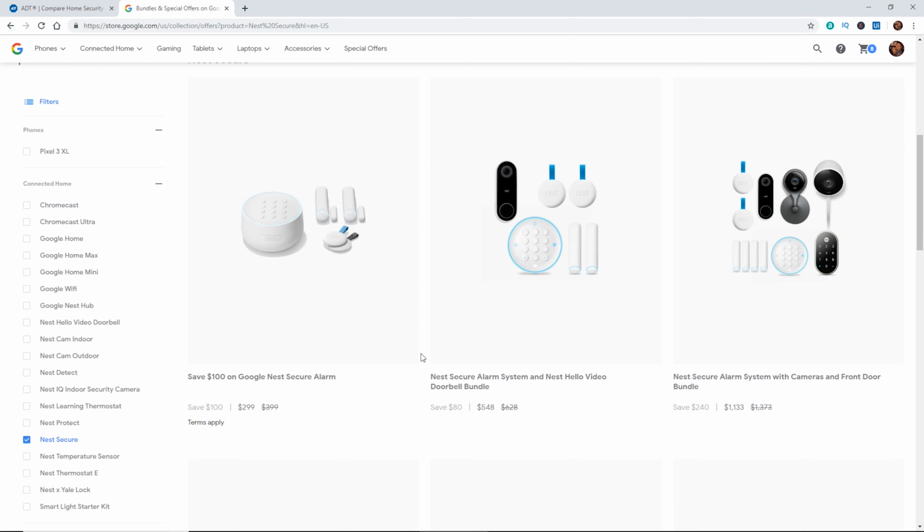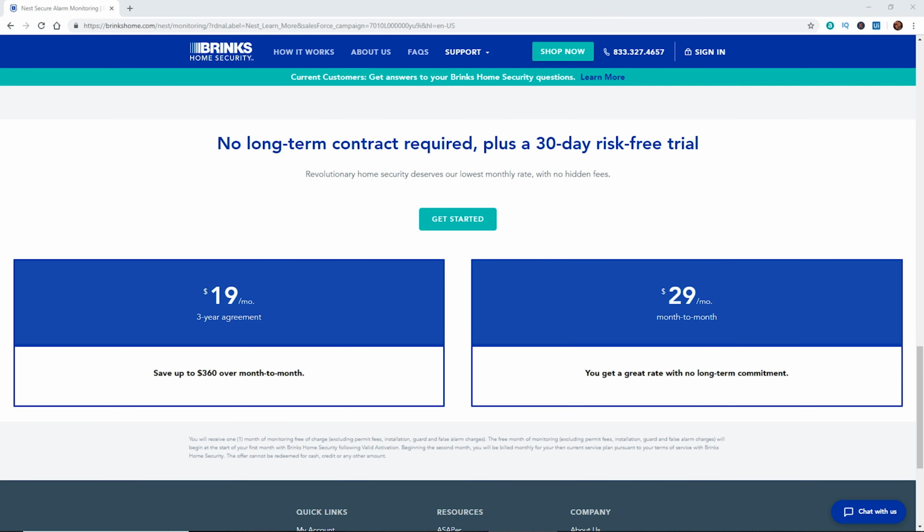If we take a look at Nest, so Nest Secure has packages starting as low as $399 and going all the way up to over $1,300. They've also teamed up with Brink Security. So for that plan, you pay $19 a month, and that includes a 3-year contract. If you don't want a 3-year contract and you want to just pay month to month, that's going to be $29 a month for no contract. Another thing with Nest is that you still have to pay per camera for cloud recording, which is up to $15 a month per camera.